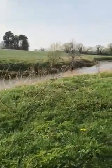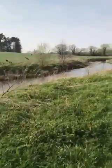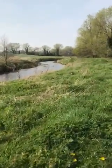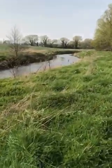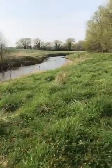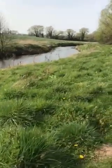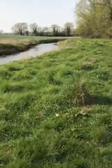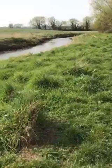You can float fish down it. Float goes under, and you haven't got a clue what's on the end. Could be a dace, could be a £5 chub, and anything in between. I like the look of this as well. Always looking for reeds or things, anything that's going to hold your fish.